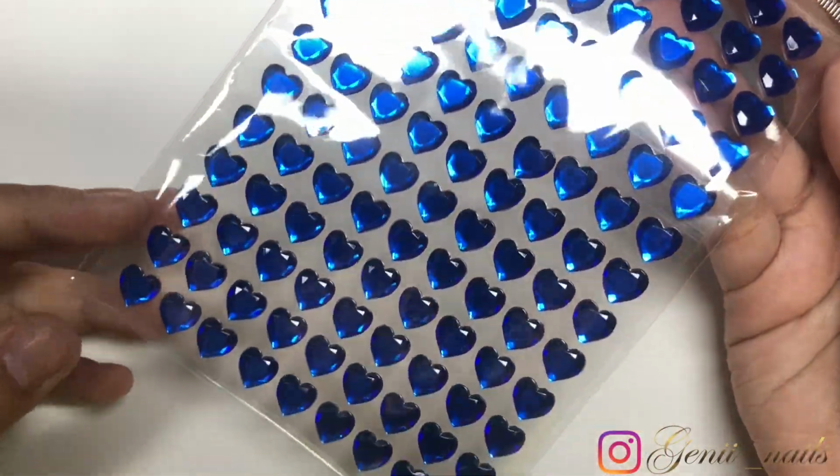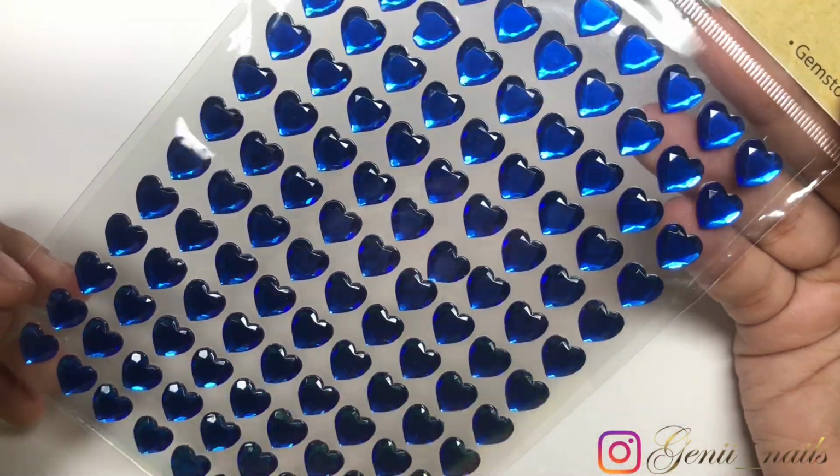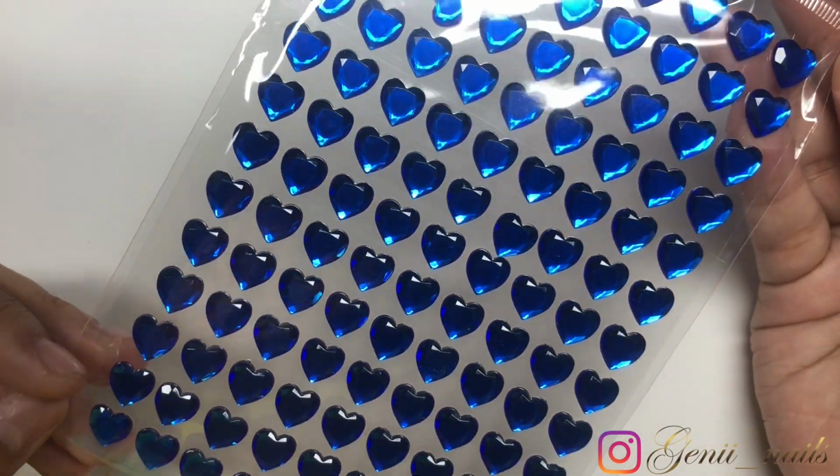And next we're moving on to the blue ones. These are also gem stickers that I found.